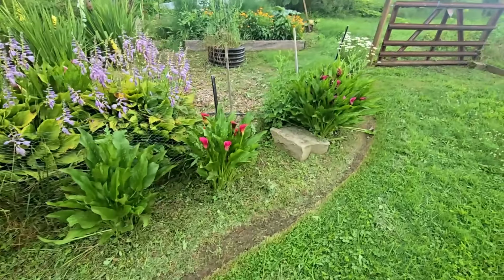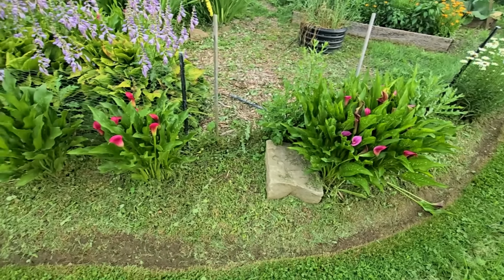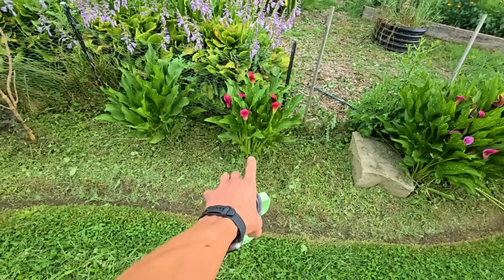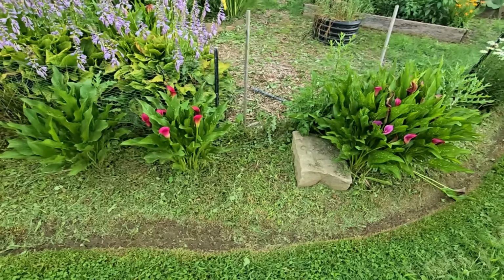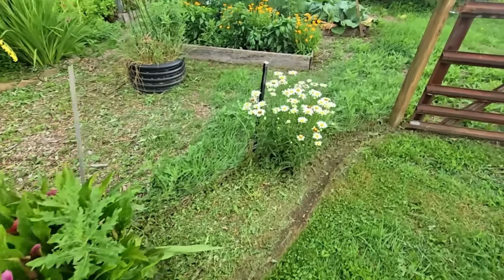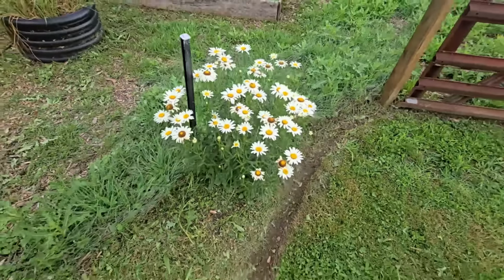We also have these calla lilies set up, and I was trying to get a stone bench put in here, but it's good to see the calla lilies are taking off. I might actually even have to take this clump out and move it over, because these are getting too big to even fit a bench between. And finishing the line over here is another clump of Shasta daisies. The pollinators are still coming to it, even though it's starting to fade.